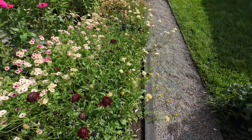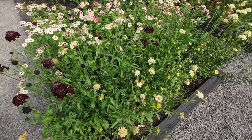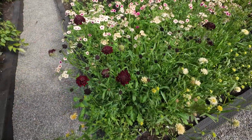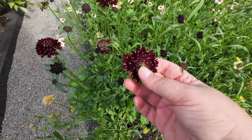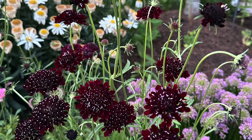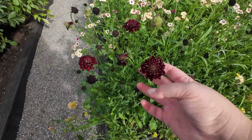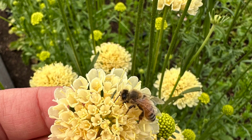We also have pincushion flower. There are 3 varieties that we grew here in the cut flower garden and also in the landscape, and that's going to be Black Knight, which is just this really dark, beautiful one. There's also one called Black Beauty, which looks a little bit more purple than this one in the center where these little white speckles are. And then Fata Morgana, and I'm probably butchering that.